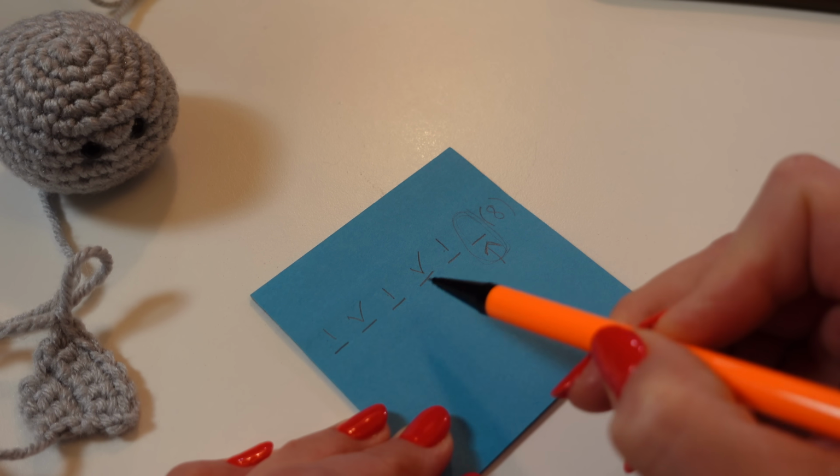The directions are wrong. If I was a beginner, I might think that the problem was me, but really it's with this pattern. It is not written correctly. So what I'm going to do is work it out so that I get the correct stitch count, which means they want us to have 8 stitches at the end of the round. So I'm going to do 2 single crochet increase, and I'm going to continue to go forward with the pattern.